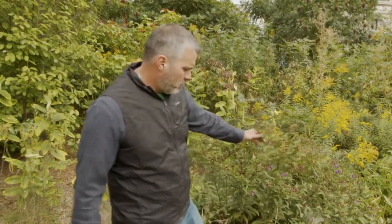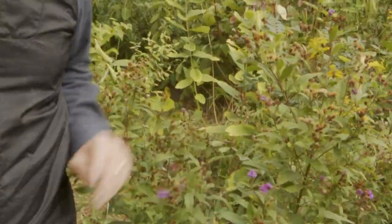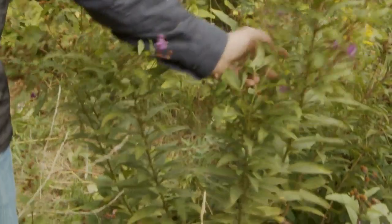I'm standing, for example, right in front of this plant, which is an ironweed plant. It's near the end of its flowering period. It's a very upright plant. Pollinators love purple and yellow flowers generally. It's something they see really well.